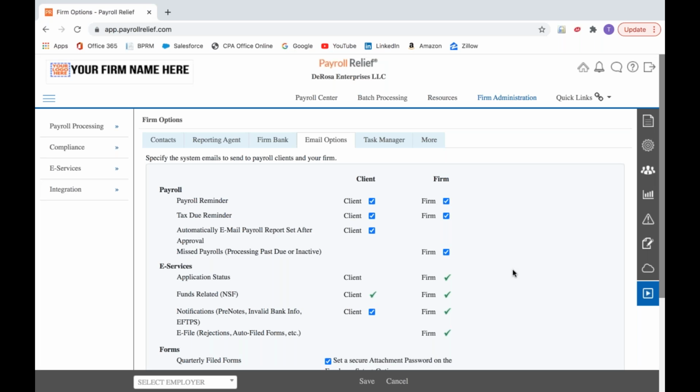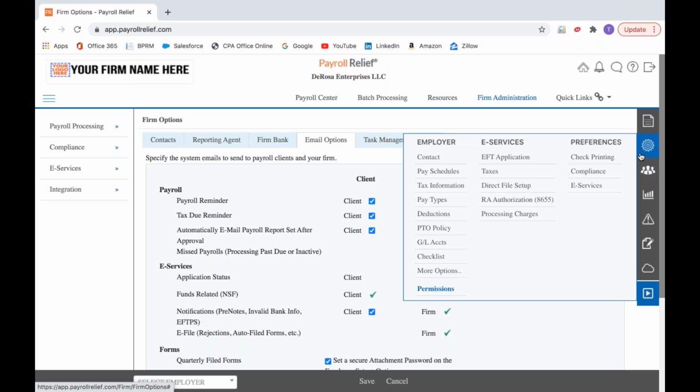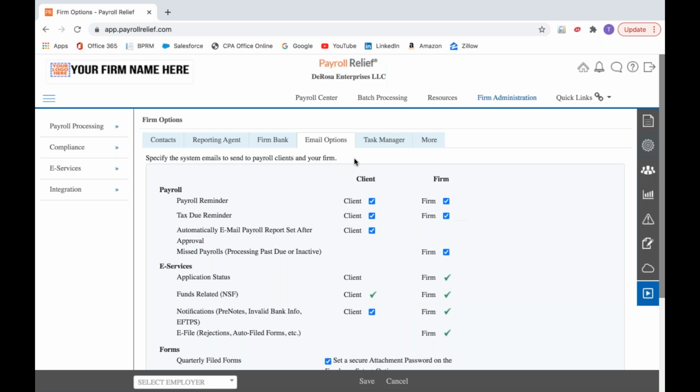Let's see. Okay, we answered that one. Can Payroll Relief track per diem? So under the employer and PTO policy, and also building in certain pay types and deductions, you should be able to bring in per diem. You have the ability to make customizable pay types and deductions.